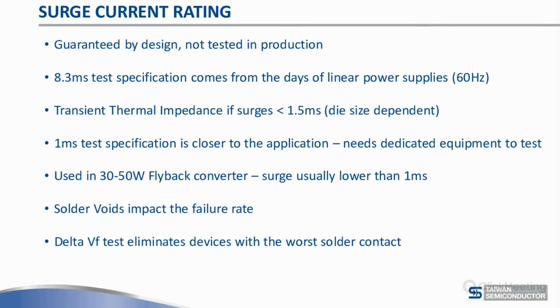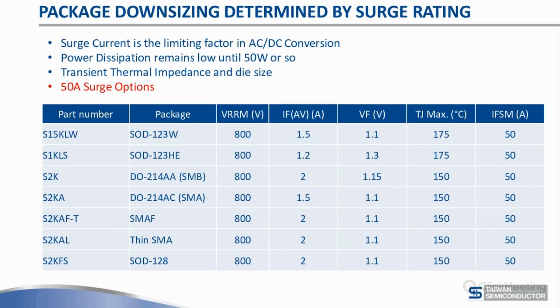The VF has a negative temperature coefficient, so if there is an abnormal shift and a bad solder contact, that will eliminate the worst devices out there. So the following table we actually generated with our website. So we select on the right-hand side for 50 amp surge current, all the devices with 50 amp surge currents, and then we also select, in this case, randomly for 800 volts.